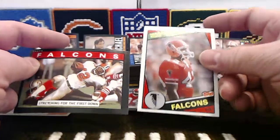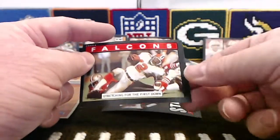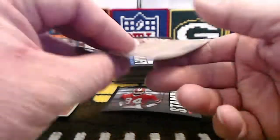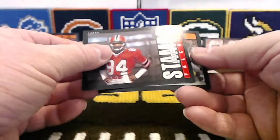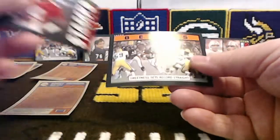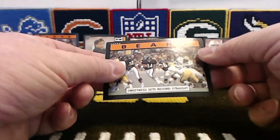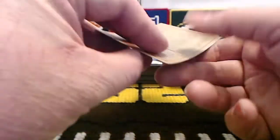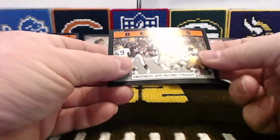His second-year card's really cool. This card's really cool as well. And it wouldn't surprise me if we find another Gerald Riggs in these big stacks that we've got in front of us to go through. Sylvester Stamps. Oh my, another Walter Payton. Another Bears team card. The Bears.